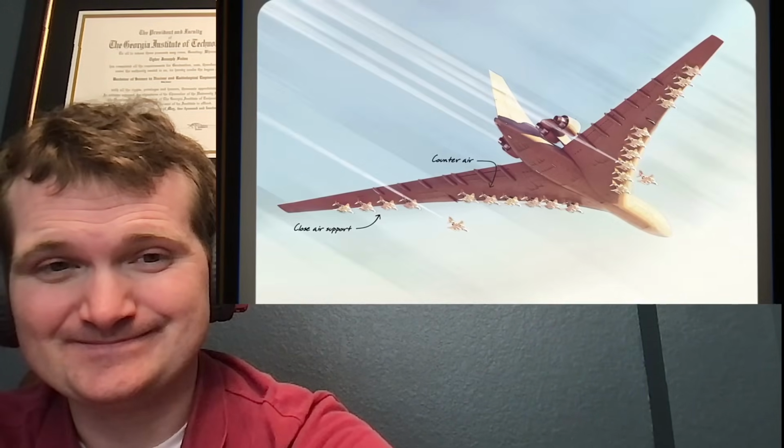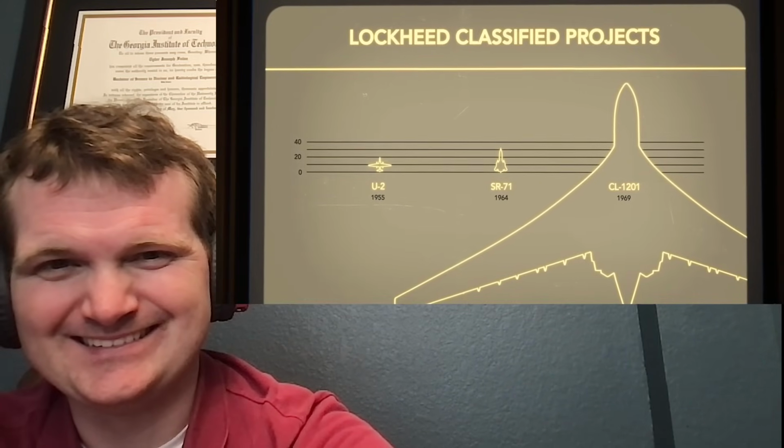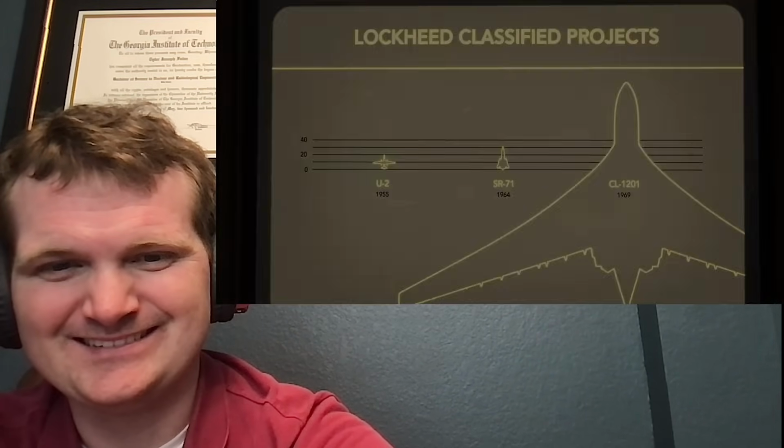In 1969, the U.S. government launched one of the most unusual projects in the history of aviation. It had only two objectives: determine just how large an aircraft could get, 1,120-foot wingspan. That's big. And demonstrate what it would mean for U.S. air power. Spearheaded by the most secretive company in aviation, the result was the Lockheed CL-1201. A project that, to this day, remains shrouded in mystery.